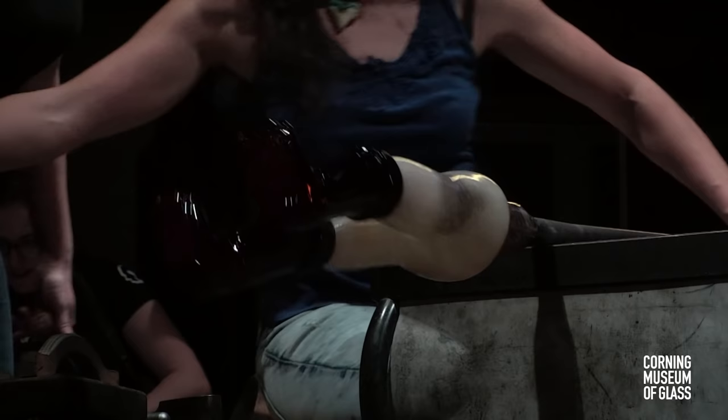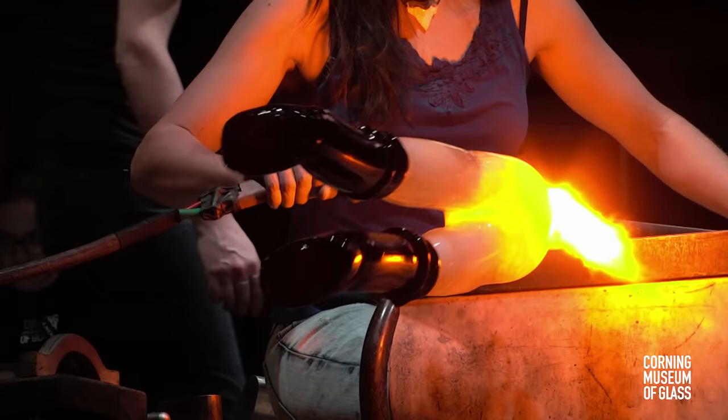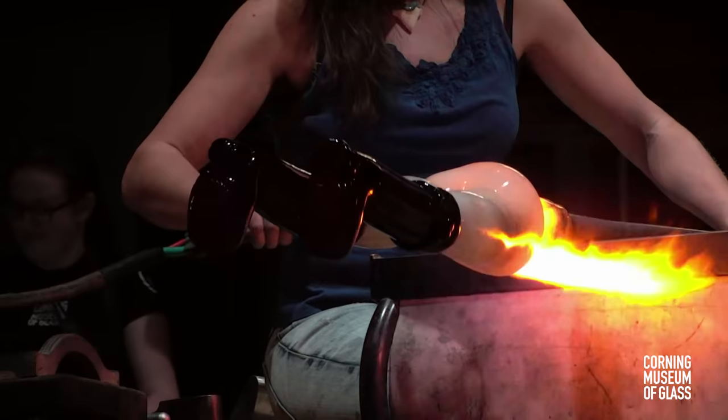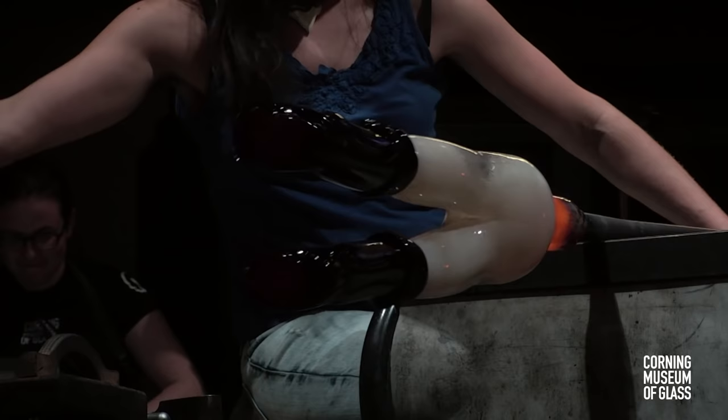Both these pieces that they've spent hours on are on the end of long rods with a connection point that's maybe the size of a quarter or a half dollar. So if they knock that into something or anything like that, it could break free. So here we go.